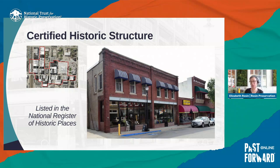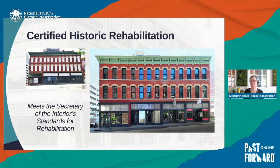The upshot here is your building does not have to be on the National Register at the time that you apply, but you want to make sure that you know that it will qualify, that it's National Register eligible. It needs to be a certified historic rehabilitation. And this means that the work, the rehabilitation itself, meets the Secretary of the Interior standards for rehabilitation.